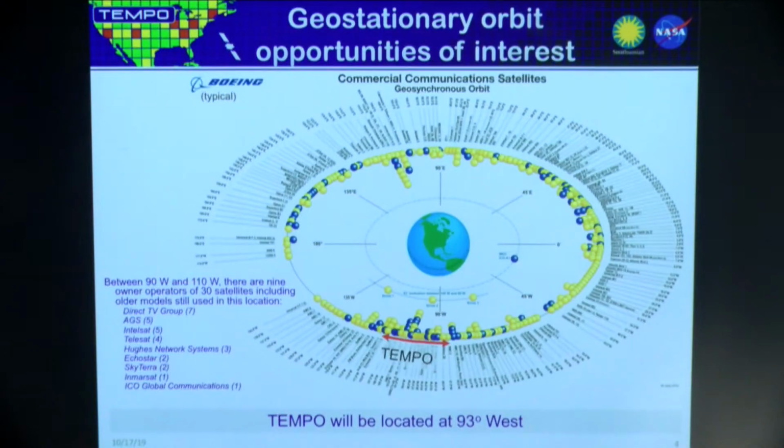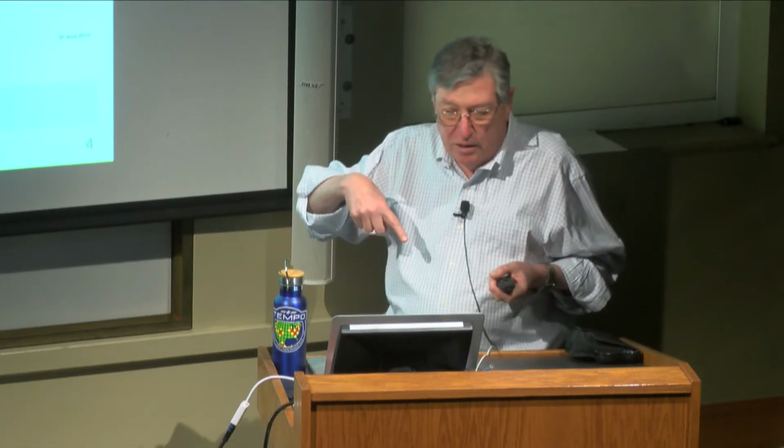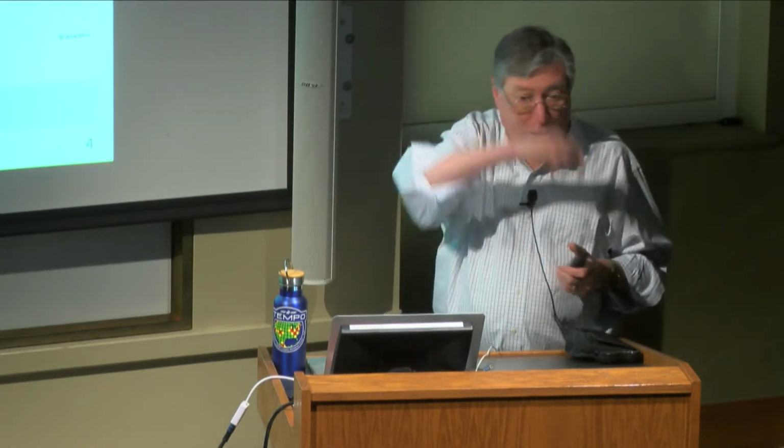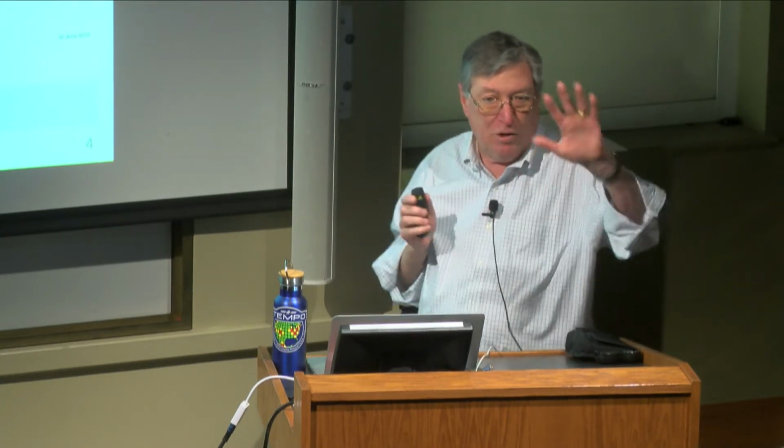So the reason we're in geostationary, and what geostationary is, is that the satellite appears to be stationary over the equator. And the reason for that is that the higher you go above the Earth in an orbit, the longer it takes to go around. So if you go high enough, 22,000 miles, then it will take your satellite 24 hours to go around the Earth. But meanwhile, the Earth is turning every 24 hours. So if you get them lined up in the right direction, it will be apparently stationary.